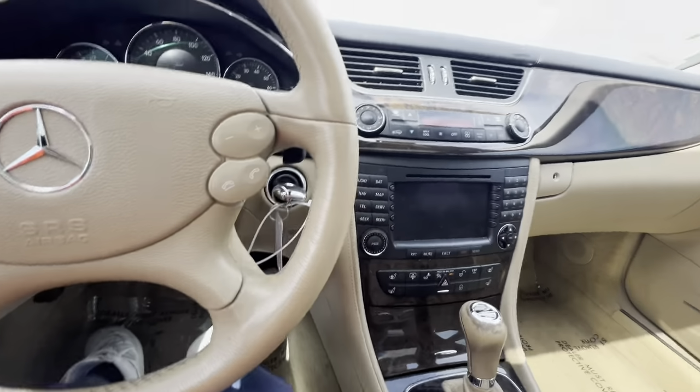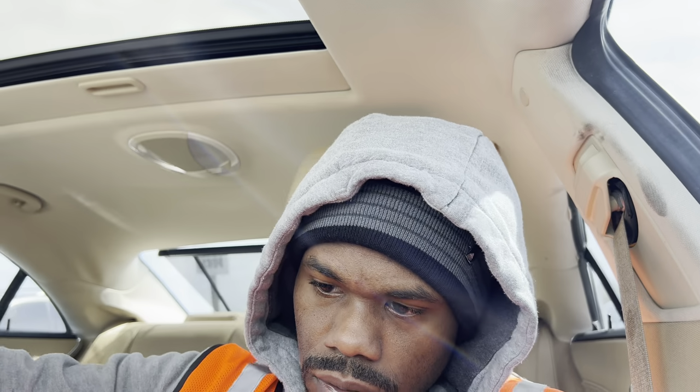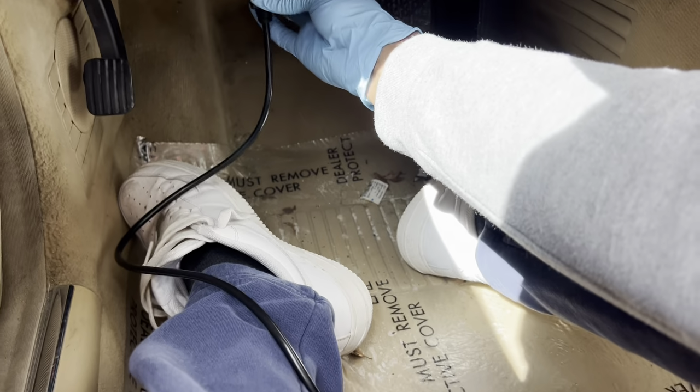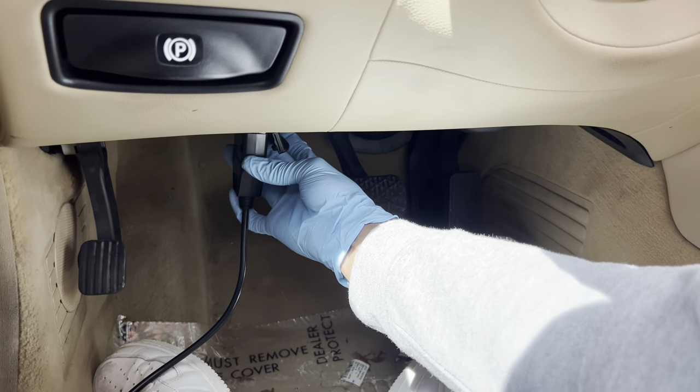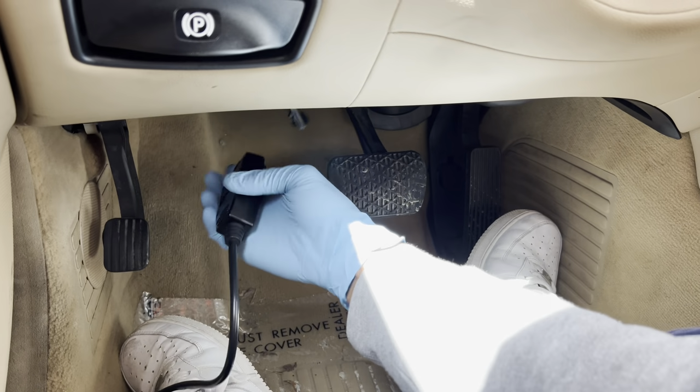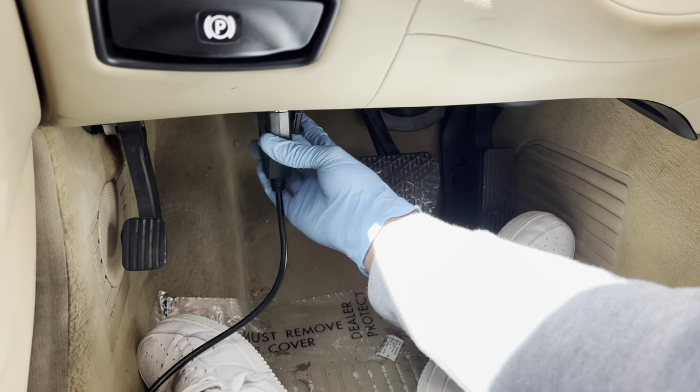It's an '07. Well, let's see what we're really talking about. Especially for Mercedes, we can't have nothing on the skin. You can't have anything on the skin messing with a Mercedes, bro. Come on, man. I don't like this little thing Mercedes got right here.